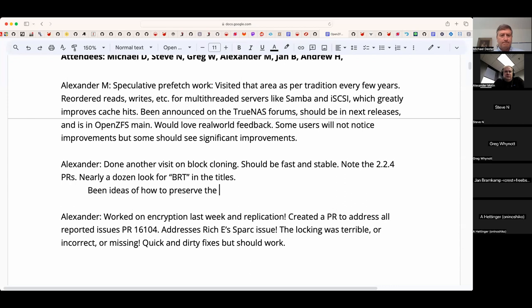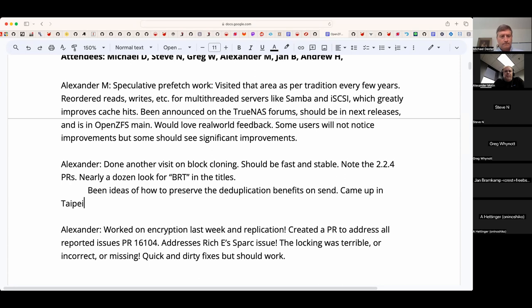Jan, you had something? Yeah, this makes the use case for a user space dedup hint system call even stronger, because then you could call a system call, basically copy file range, where you tell it that the source and destination should be identical, dedup them if they are. So that you have an atomic compare and dedup operation.